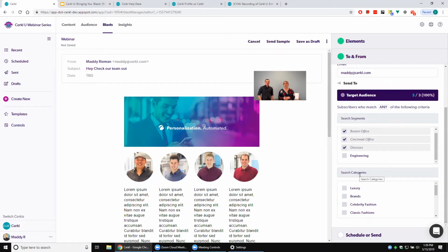So pretty easy to use. We're just condensing it, putting it in a place where it kind of makes sense in the flow of how you would build, design, and think through a blast. Yeah, and so then the last section would be scheduling when this goes out.